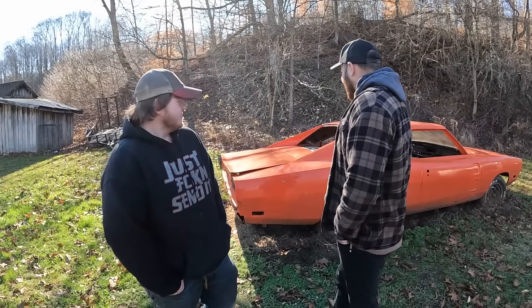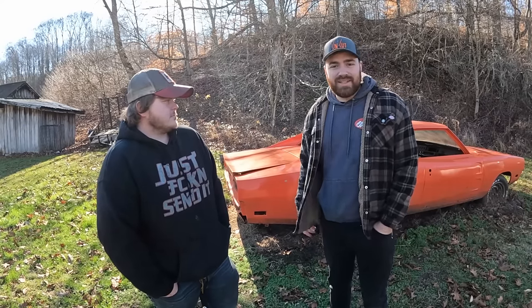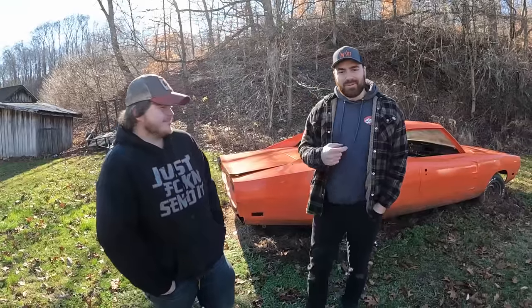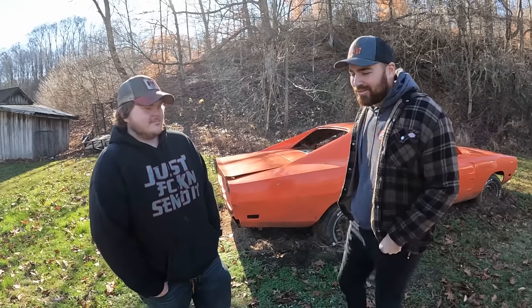But basically for now, we're just going to load up some of the parts that are with it and put it on the trailer and head south, because this car needs a little more than we could do in a field, and we want to do it right rather than cobbling it together and then handing it to him and being like, yeah, it kind of works. We want it to actually properly work. So let's show you around the car real quick.